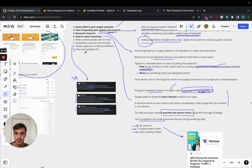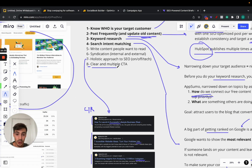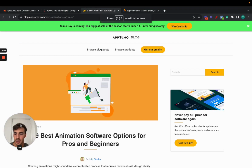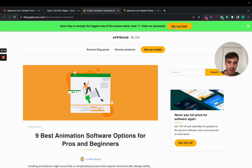Super, super important. And number 8, finally, what I mentioned before, is having clear and multiple calls to action. For example, if you go on AppSumo's blog right here, you can see a whole bunch of calls to action, right? First of all, this one right here, that's 1. That's 2 for their email list.